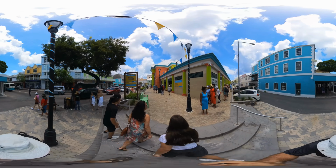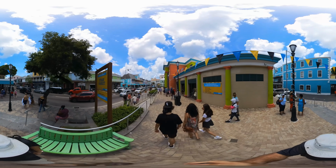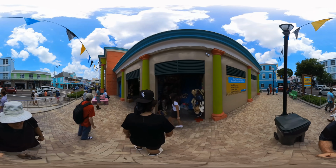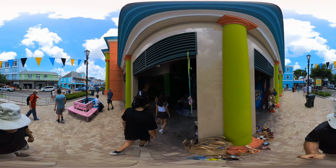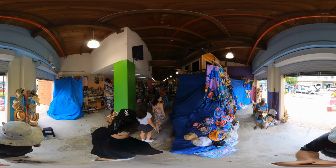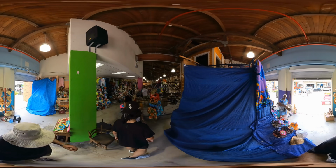Anyway, first day in Nassau. We're walking along. It's about 1,000 degrees, but it's wonderful. This is the straw market on Bay Street, and Bay Street is kind of the main street of downtown Nassau. The straw market has a lot of touristy stuff, as you can see. Lots of shirts, bags, hats, anything that says the Bahamas on it. But it's still a fun place to be.